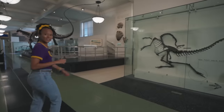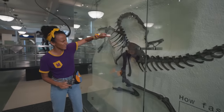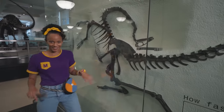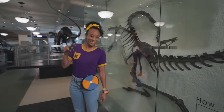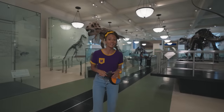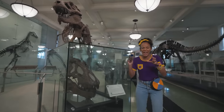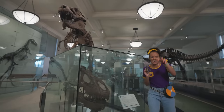Oh, look at this dinosaur. Whoa, it has a long neck. Its head is going back really far. Oh, I wonder if it's dancing. Nice moves, but not a T-Rex. I can't see the T-Rex anywhere. Do you see a T-Rex? Looks like this, big head, so many teeth, really big talons.